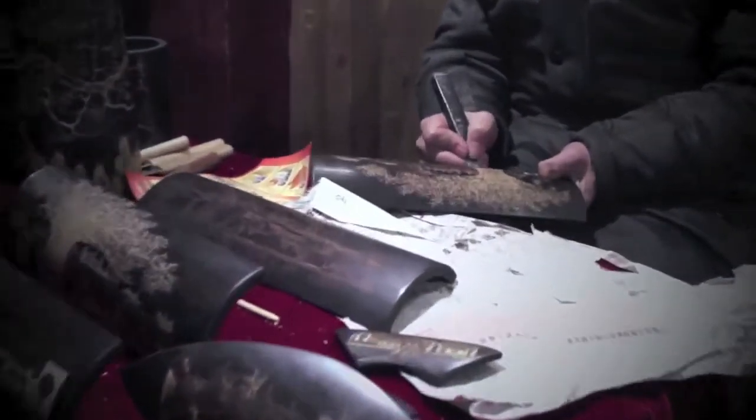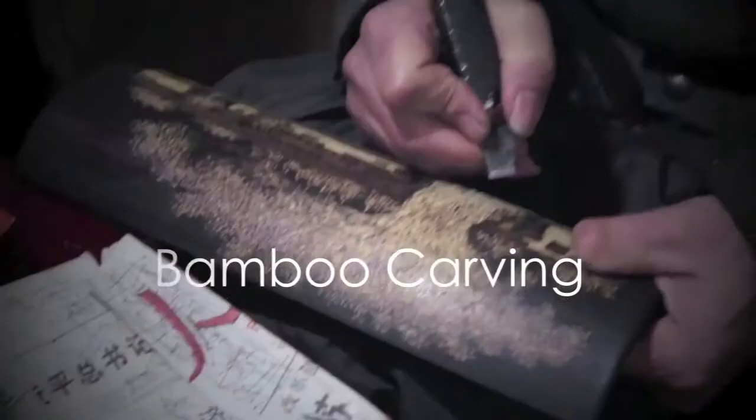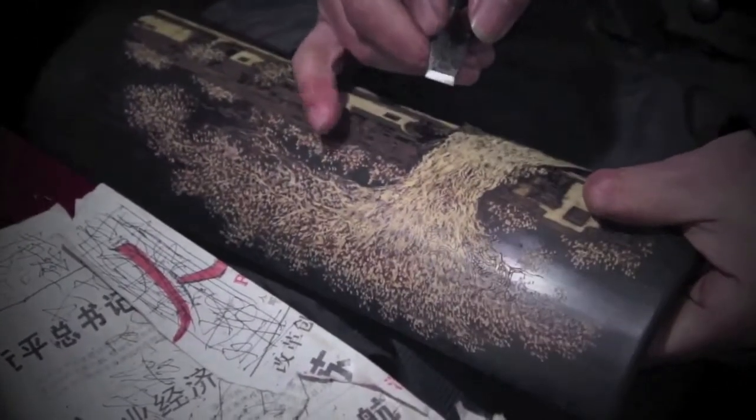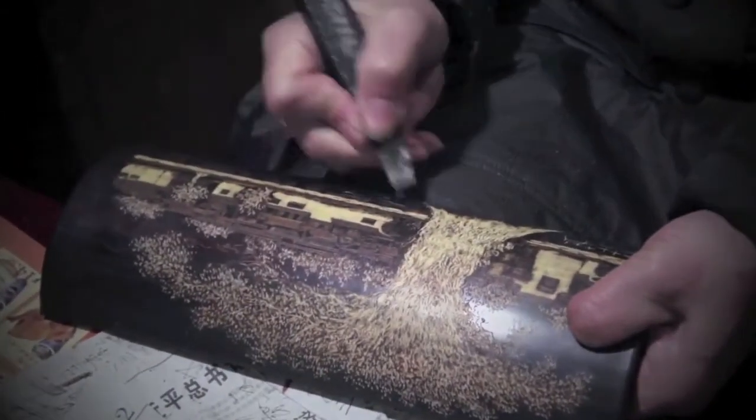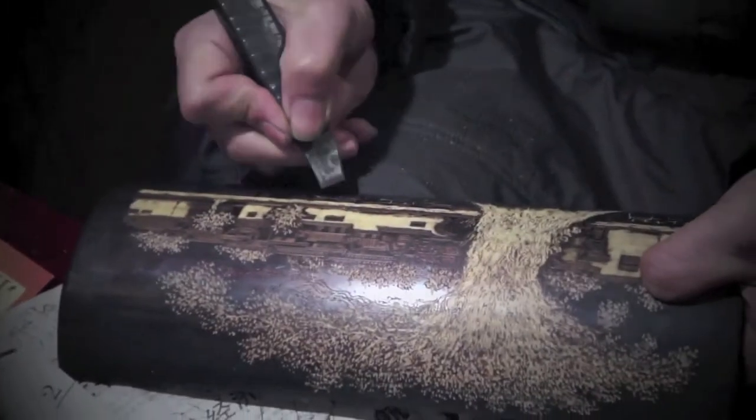Mr. Li has been engraving on bamboo since he was 5 years old. He is so dexterous that he can engrave the image of Karens with his eyes closed. He said that the craft itself is not an art. Only the craft combined with the craftsman's unique creativity can be called art.